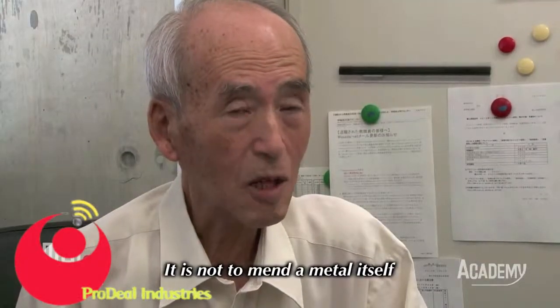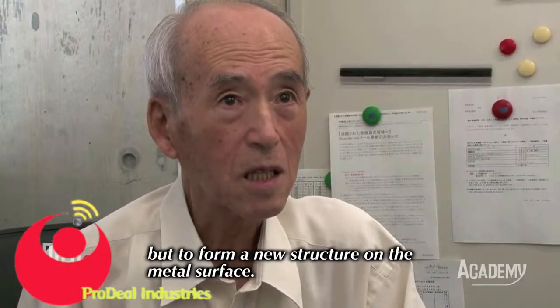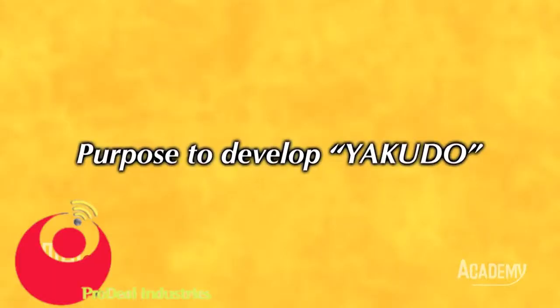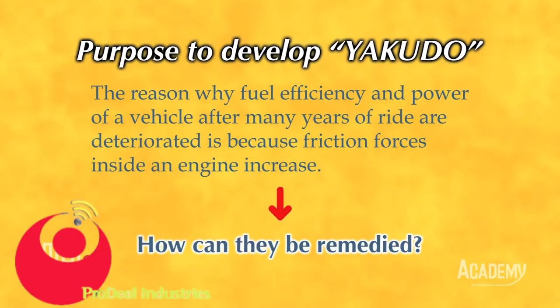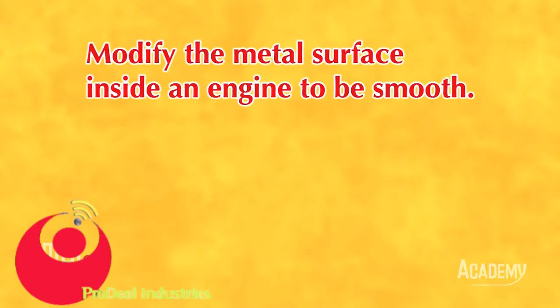Why are the fuel efficiency and power of a vehicle deteriorated after many years of use? It is because the friction forces inside an engine increase. To remedy this, we should modify the metal surface inside the engine to be smooth and with oil sumps. This can reduce the friction forces.